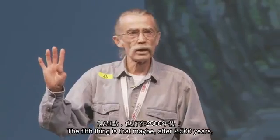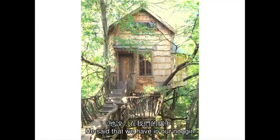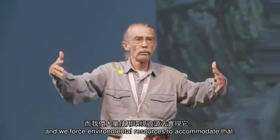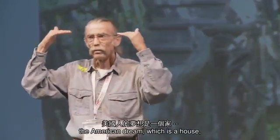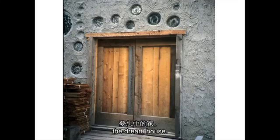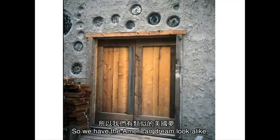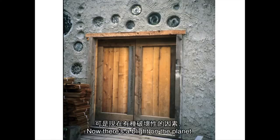The fifth thing is that maybe after 2,500 years, Plato is still having his way with us in his notion of perfect forms. He said that we have in our noggin the perfect idea of what we want, and we force environmental resources to accommodate that. So we all have in our head the perfect house, the American dream, which is a house, the dream house. The problem is we can't afford it, so we have the American dream look-alike, which is a mobile home. Now there's a blight on the planet.